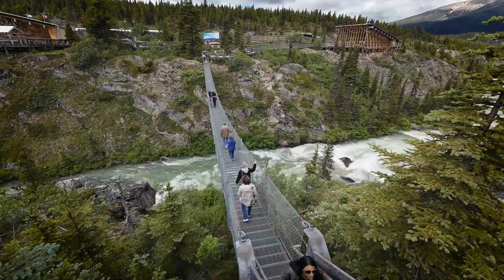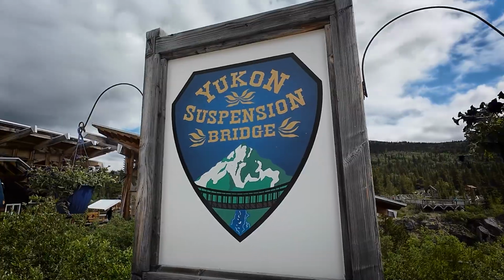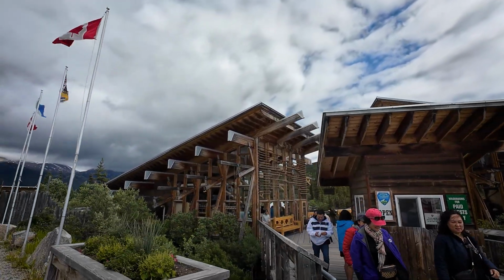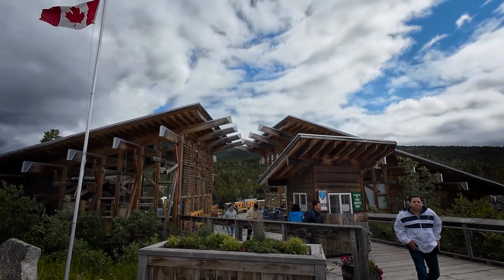It's actually more kind of touristy, obviously. It's not really customs. That comes later. The bridge is in British Columbia, not Yukon, but it's close. That's the brilliance of marketing.